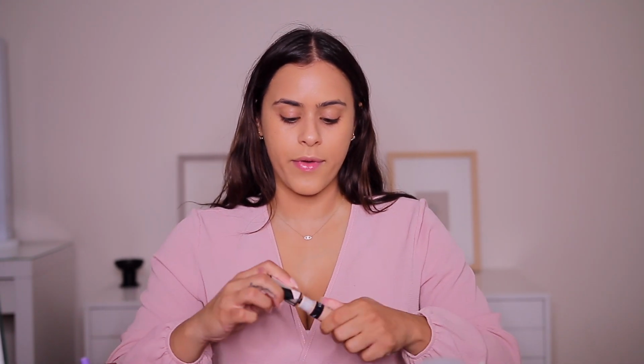All right, for concealer, I'm also using the L'Oreal Infallible Concealer. I'm just using a little bit wherever I want to brighten up, and this product goes a long way, so I don't feel like I need all that much of it.